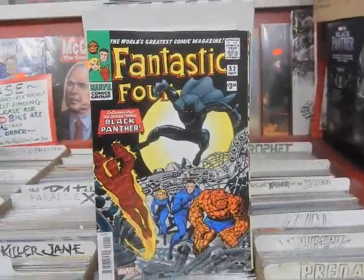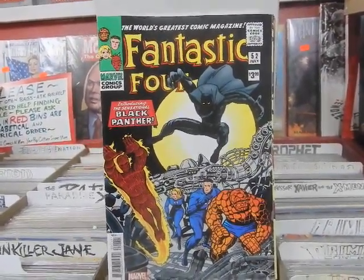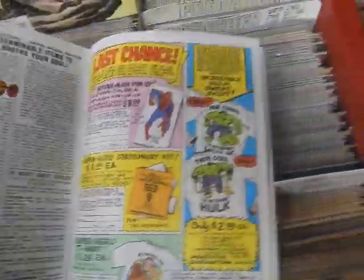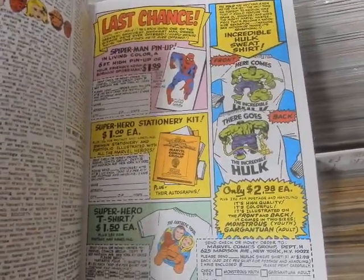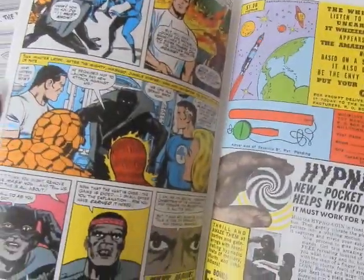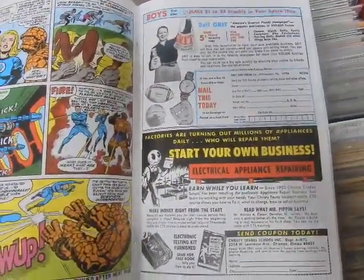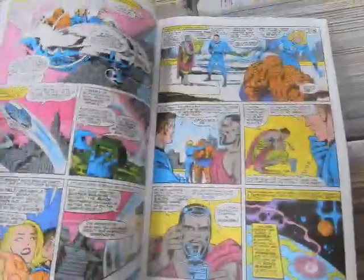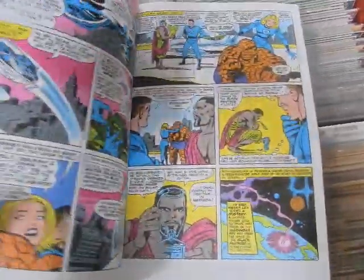Fantastic Four number 52. This reprints the first appearance of the sensational Black Panther by Jack Kirby and Stan Lee, two white guys. And you've got everything in here, the old ads. Wish I could order some of these pinups and some of the stationery, but you're not going to get anything. I can't start my own electrical business. This is the way it was. I wish the paper was on the same paper stock as the original and not on glossy paper.